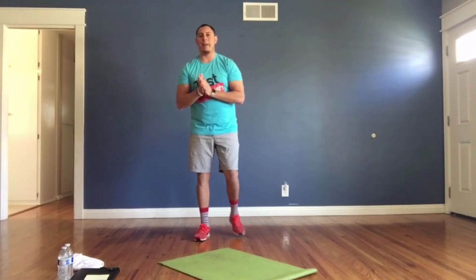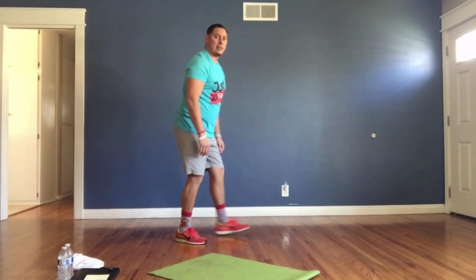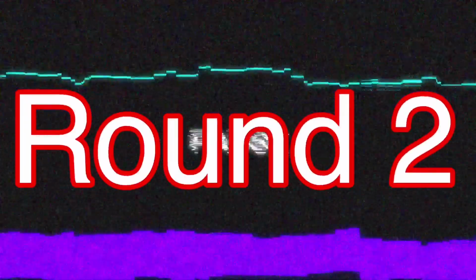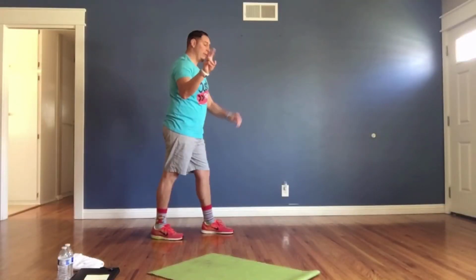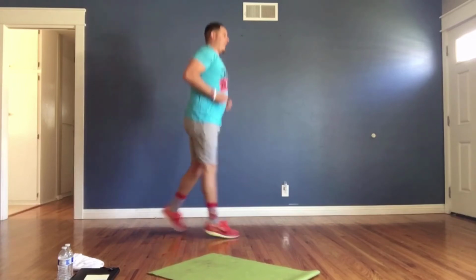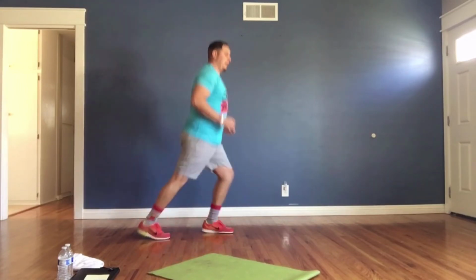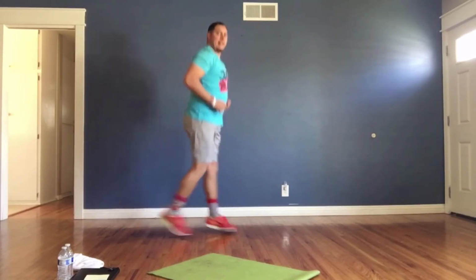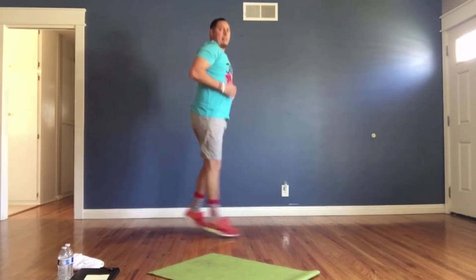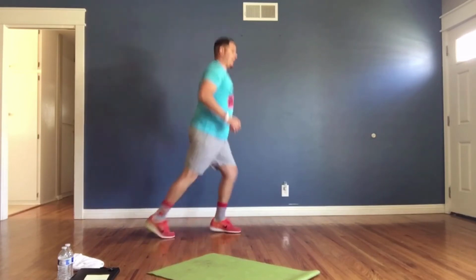Okay, got about 8 seconds left. Starting back up top, we got those scissors. We'll start with our left foot forward, touch up, sliding. 3, 2, 1, and go. Again, just alternate your feet, forward and backwards. Nice and easy. If you want to challenge yourself, stay on your toes. Don't let your heels hit the floor. On your toes the whole time.